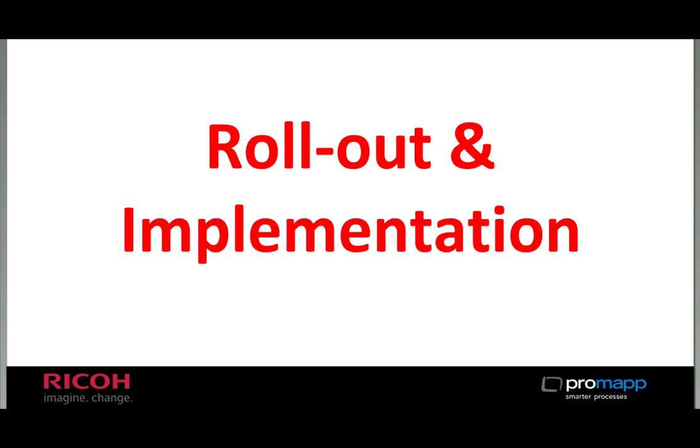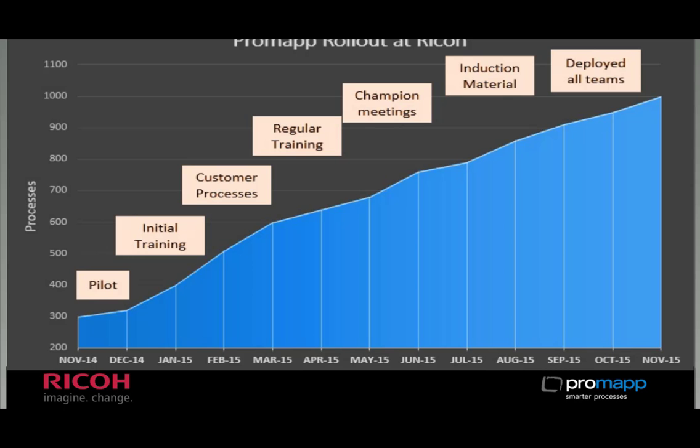So, as I mentioned, after forming a working group and looking at our different needs, we decided to go with ProMap, and we used that to move away from the old systems that we had. We had a pilot program for a month. That was back in November 14.